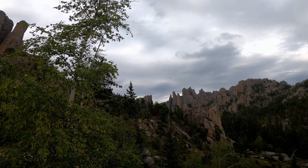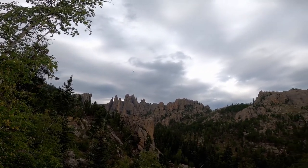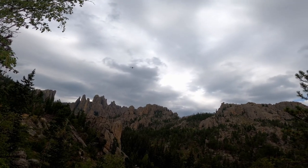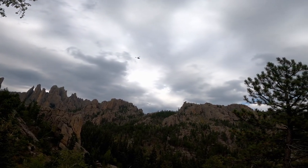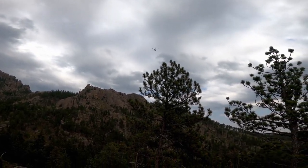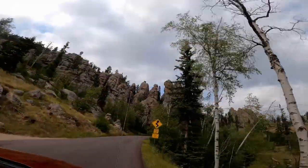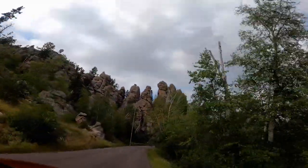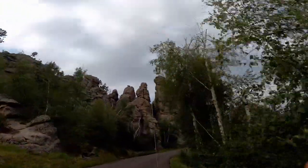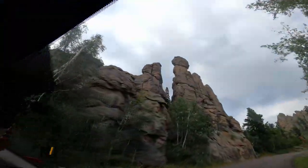There's a chopper up there. Oh, she's swinging around. Chopper's swinging around. That's the Black Hills for you guys. There's the needles. Wow.